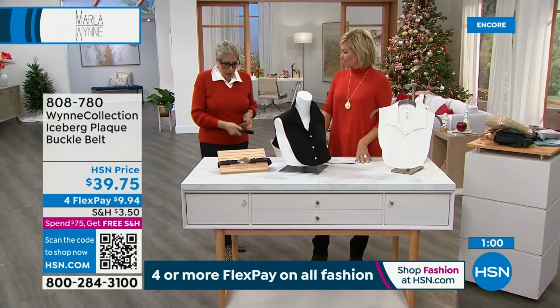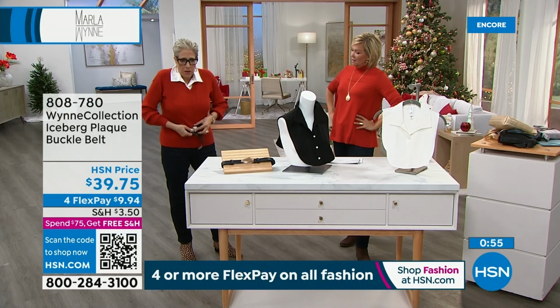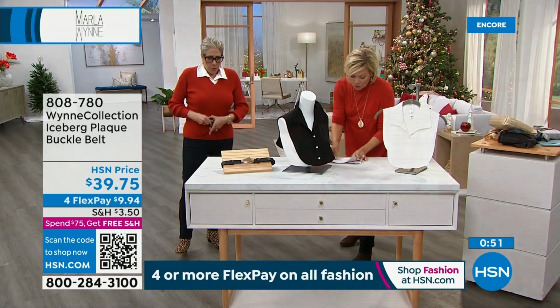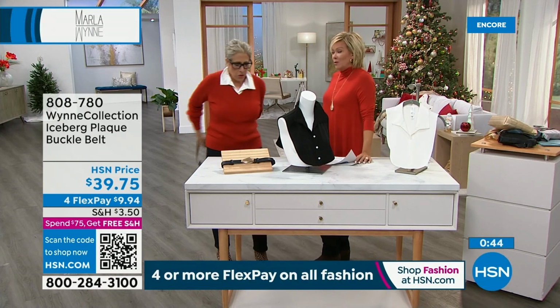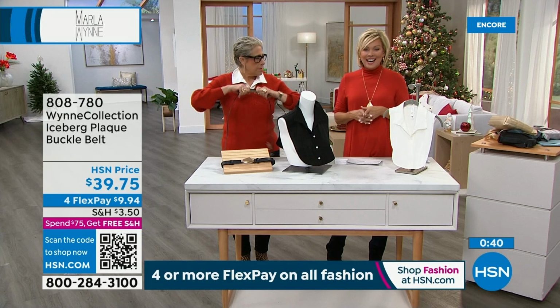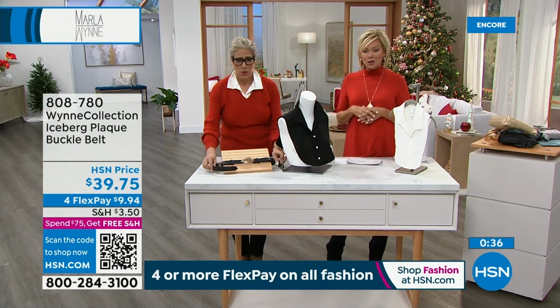So those of you who missed out on my last belt, do not complain if you do not move quickly. You won't have this either. Look at that. It's either the silver tone or you can wear gold. You can wear it either way you want. Yeah, it's a good-looking belt. Very smart choice. You don't have to worry too much about the size because it just adjusts with you. 808-780 is the item number.